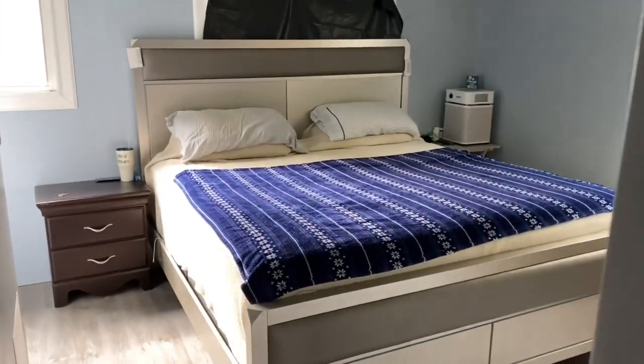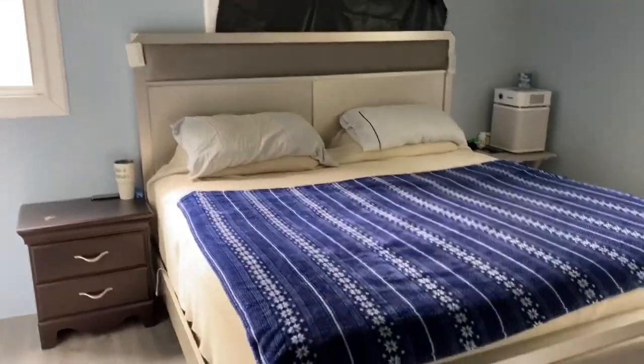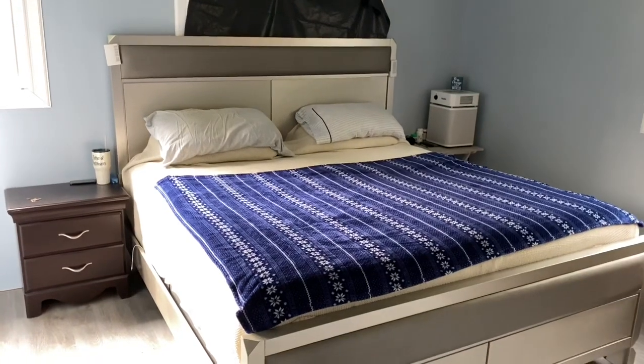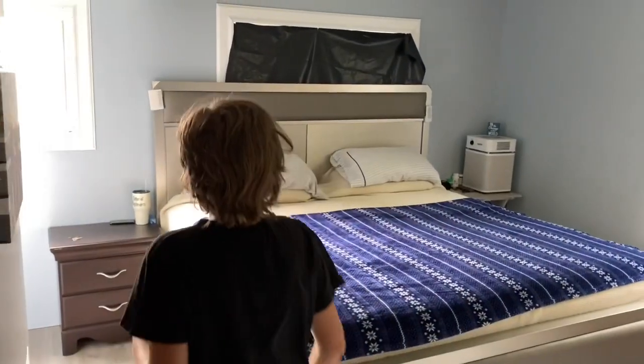Oh. The bed is made. Ta-da! Don't mind the plastic on the window. That's getting taken care of. Feels good to have a made bed in the morning. We don't have pretty bedding or anything yet, but.